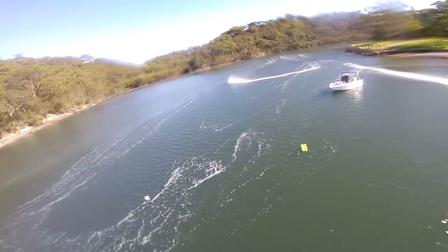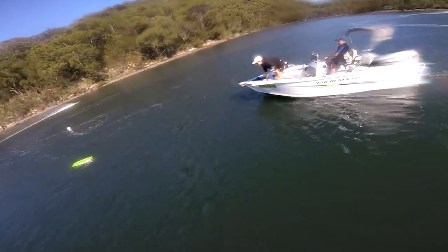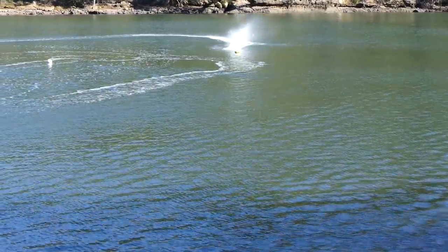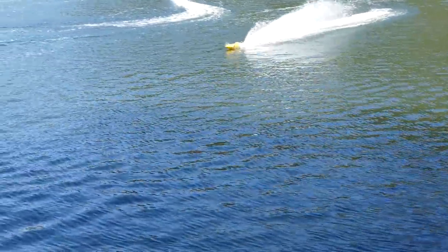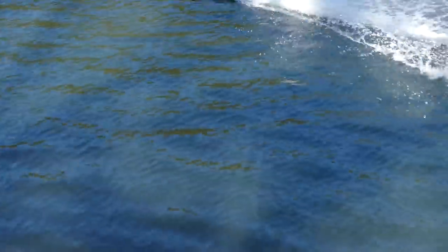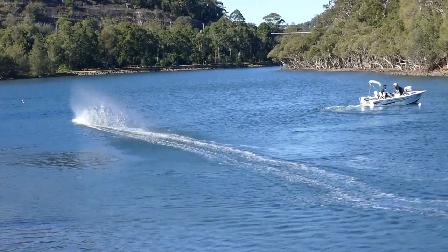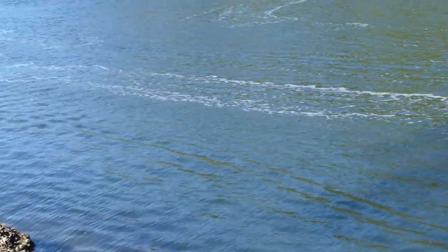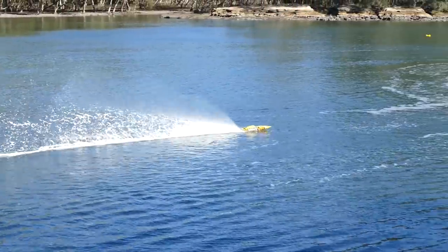$10 for hitting the boat. Oh, good time. TFL's still going strong. Go the TFL. Great boat. That cuts really well. Look how quick that turns, that thing. Cuts like a bong bow, isn't it, Ben? Like a what?